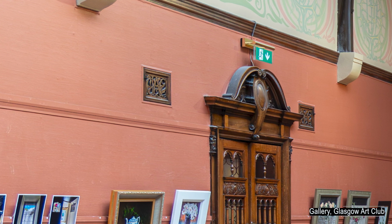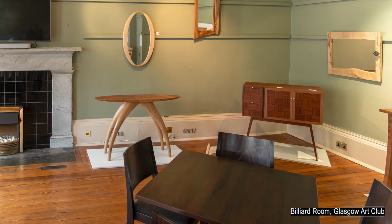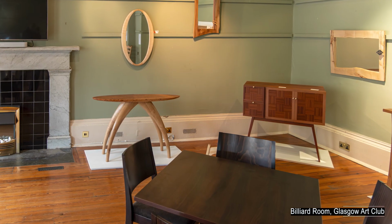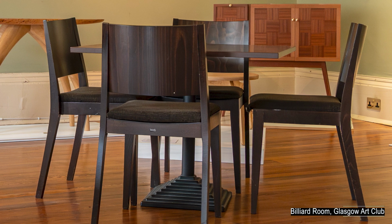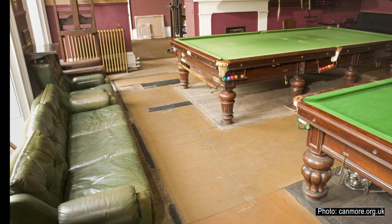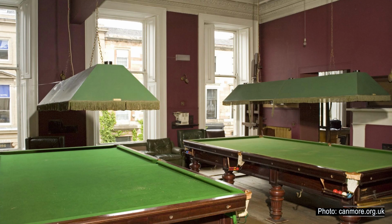The billiard room, snooker tables now sadly absent, hosts exhibitions, New Scottish Furniture being the exhibition for our visit. The exhibitions are open to all. These photos from 2007 on canmore.org show the billiard room with snooker tables present.